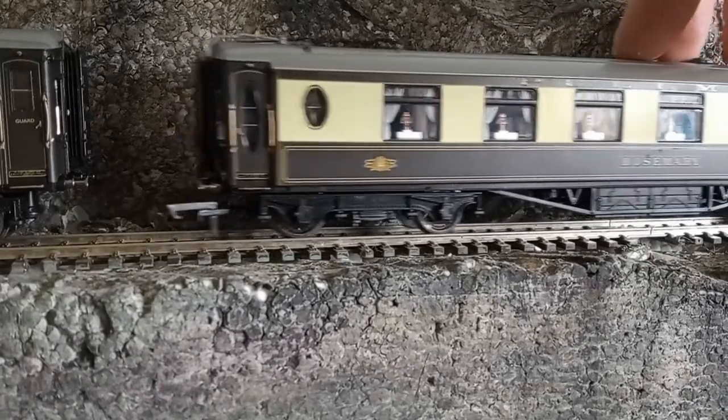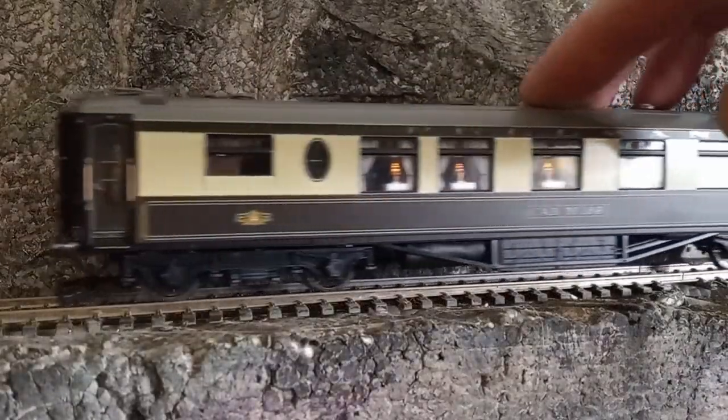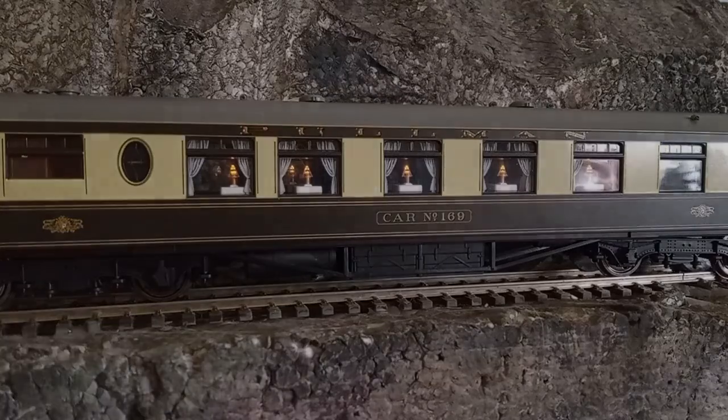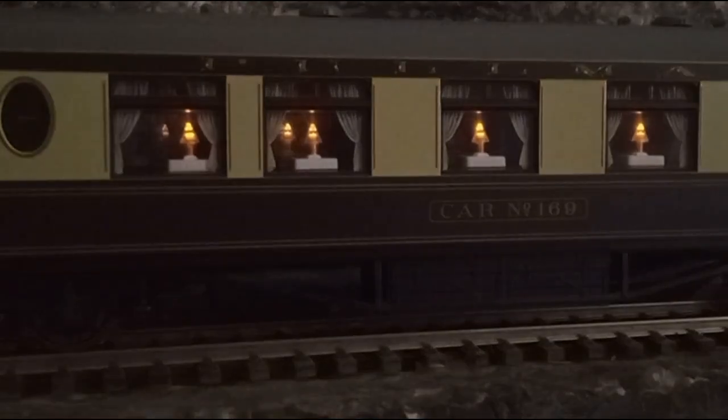And then, well, I certainly roll nicely. We go on to car number 169. Couldn't have asked for much better there. I was really pleased with those. Clean. No damage whatsoever that I can see. A few little parts have come off. Coupling, as I mentioned. It'll need a bit of attention just to make sure it runs properly. But other than that, very good.